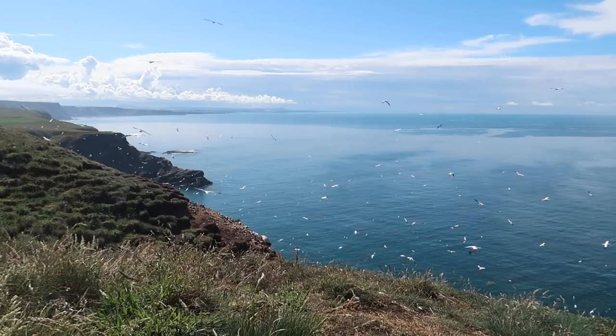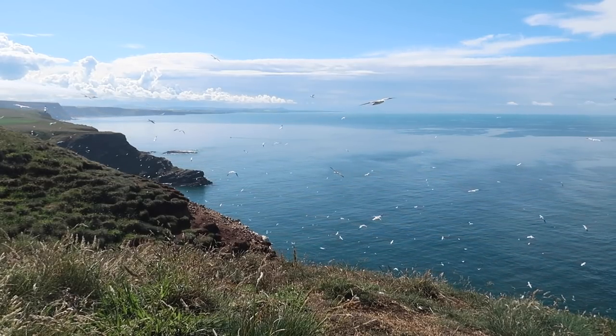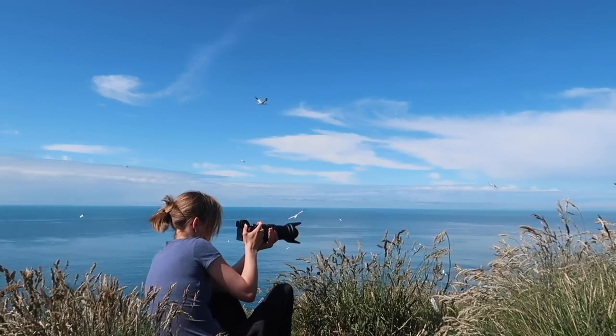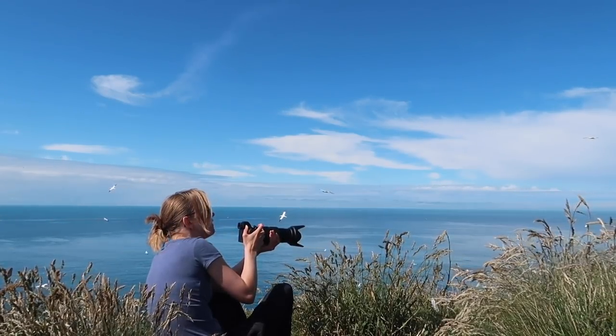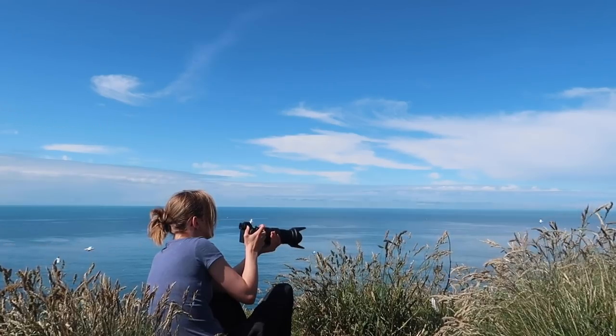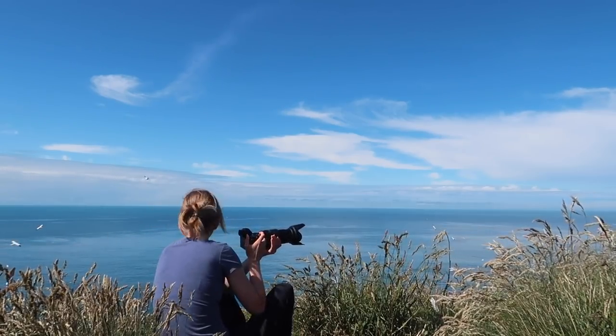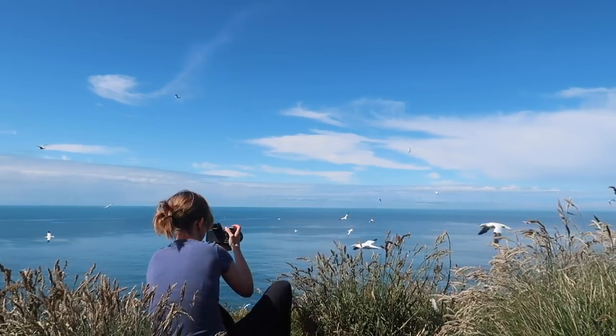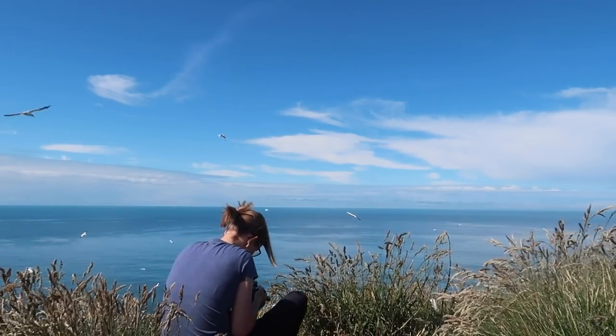So, this did turn out to be a challenge, but a very enjoyable challenge that resulted in some pretty impressive photographs. I am now going to share a variety of these with you, beginning with some flying gannet images. Please sit back and enjoy.